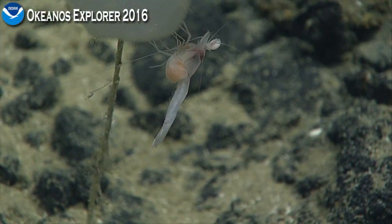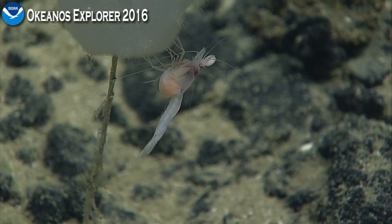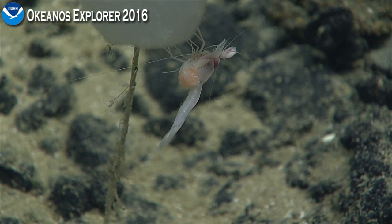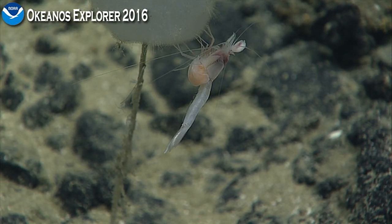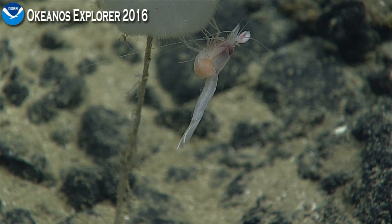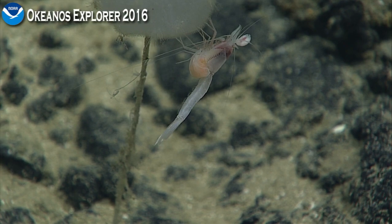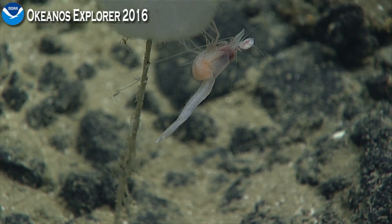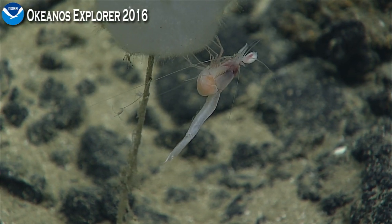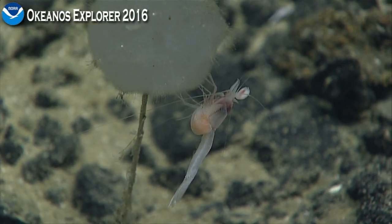It looks like a couple of different types of sponge. Yeah, it's a hexactinellid sponge, but the thing that's attached to it is not a sponge. It's a crustacean of some sort. And I'm not sure if there are actually two other things there. Let me see.